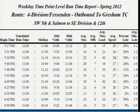Average speed is important as well, because we're using this information to write schedules, and they go out and validate and verify as well. But if we see somebody who may be operating a little bit faster, we don't want to provide a schedule that's for operators that may be running behind.